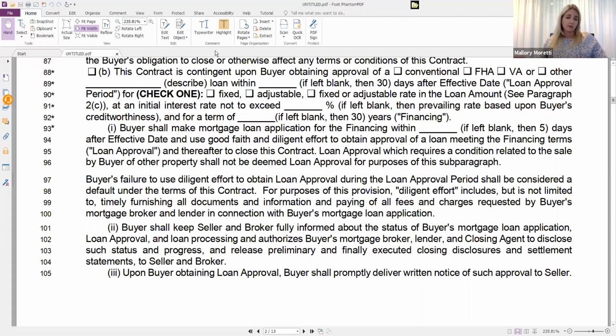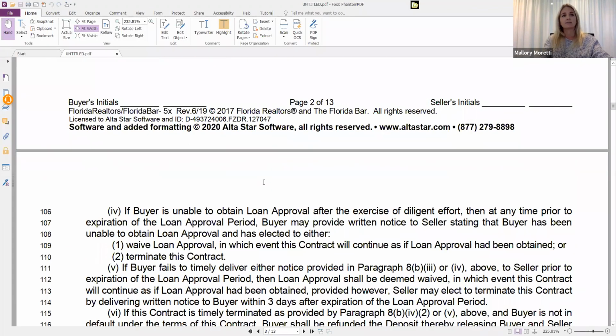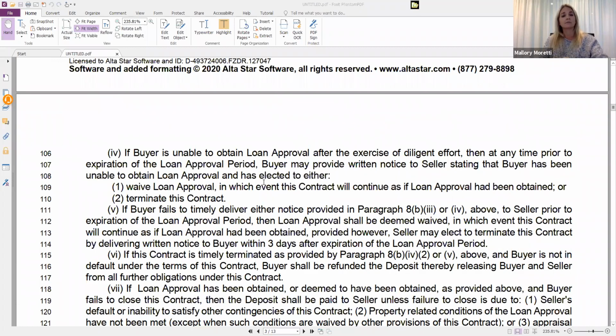So that's what I wanted to talk about with financing, the ins and outs. Just be mindful of the biggest fluctuation in financing. You have to say whether you are moving forward or whether you're not, because if you don't, the seller does have that 3-day window to cancel the contract if they want. Section 9.